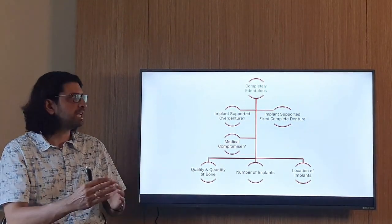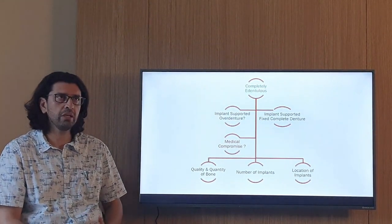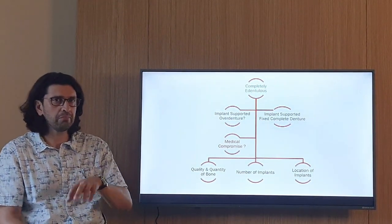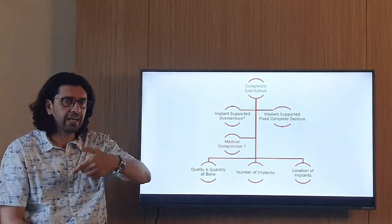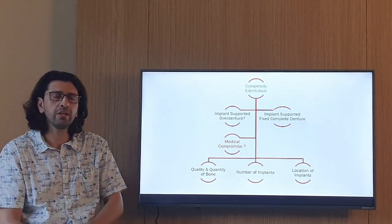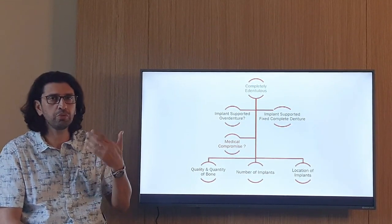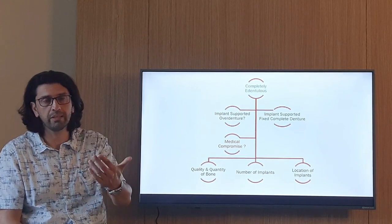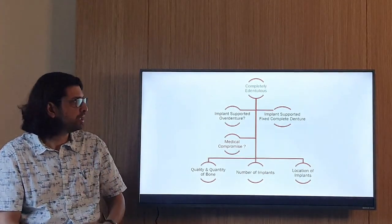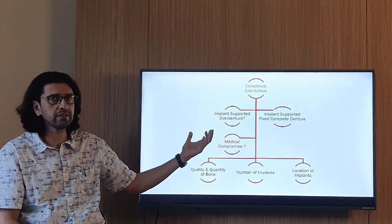But if the patient has come later on, then the question is, okay, there is no posterior ridge, there's only some anterior ridge, and even the anterior ridge, you all would have seen a patient with a knife-edge anterior ridge or a depressed anterior ridge. So you're thinking, okay, I should do something so I can preserve this ridge and give some better attachment for the patient. So here, implant supported overdentures come into play.